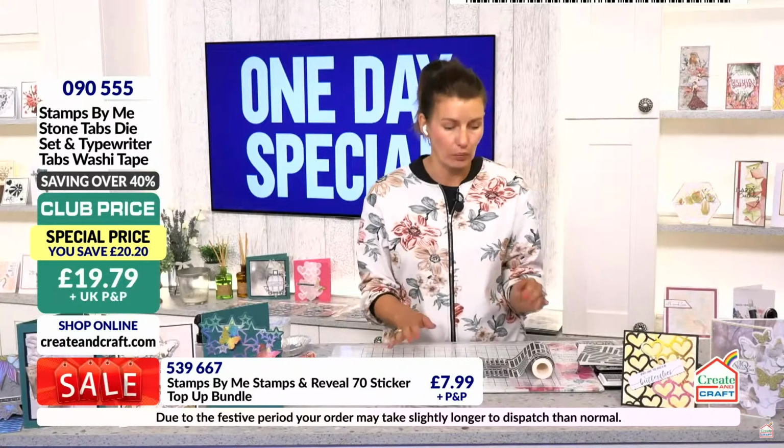And the second thing I want to tell you about is whatever you stick them onto underneath. So I'm going to stick this one onto white, but if you stick it onto craft coloured card, the words come through craft coloured. So you have the black with the craft underneath, or red or green. So you have total option.